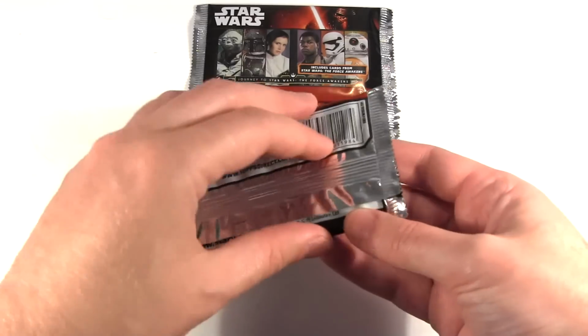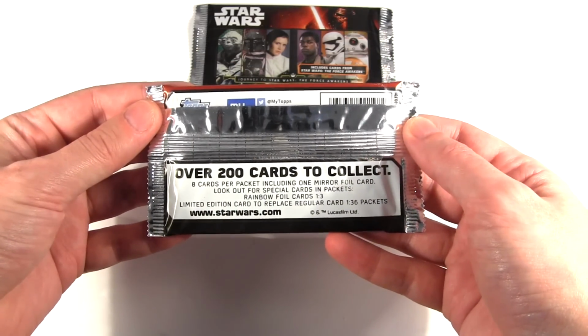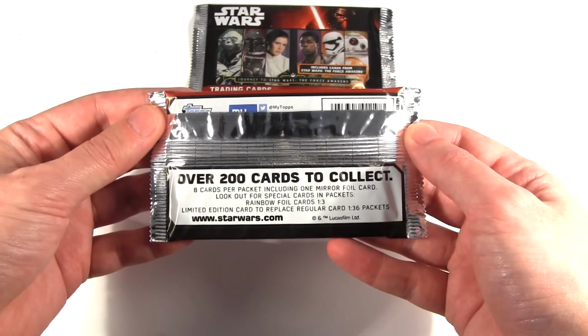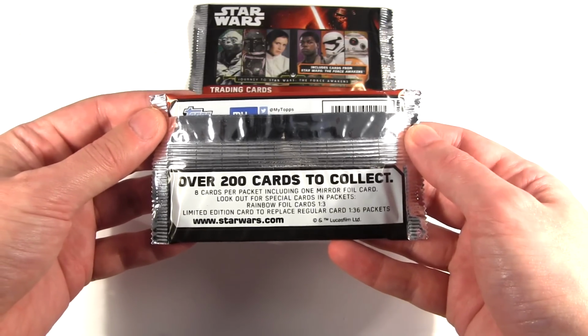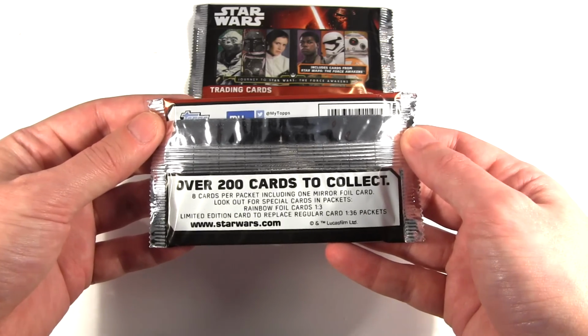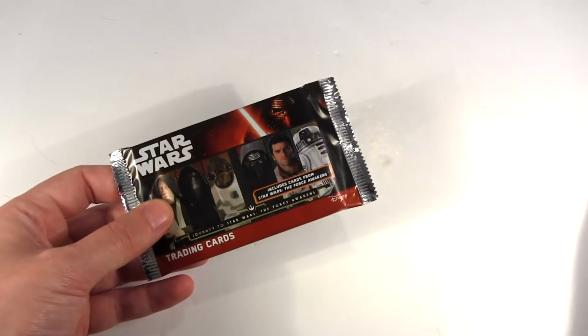Let's take a look at the back here, and under this flap it says over 200 cards to collect, 8 cards per packet including 1 mirror foil card. Look out for special cards, blah blah blah. They're teasing us with super rare, rainbow and limited edition cards. Will we be lucky enough to get any of those? Only one way to find out, and that's by opening the packs, of course.